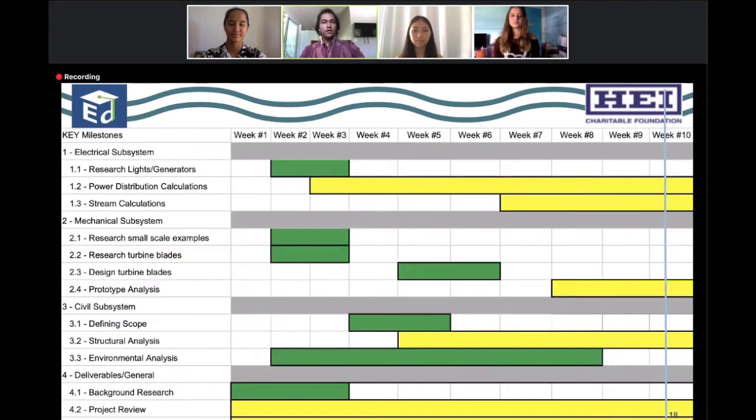Here's an overview of our Gantt chart for our project. It is broken off into 4 major subsystems. The first being the electrical subsystem, second the mechanical subsystem, third the civil subsystem, and finally our deliverables/general. Our deliverables/general subsystem applied to all the previous 3. Therefore, we had decided to claim it as its own area. As you can see here, we're currently in week 10, or we have concluded week 10, and we're hoping to continue working on this if possible.